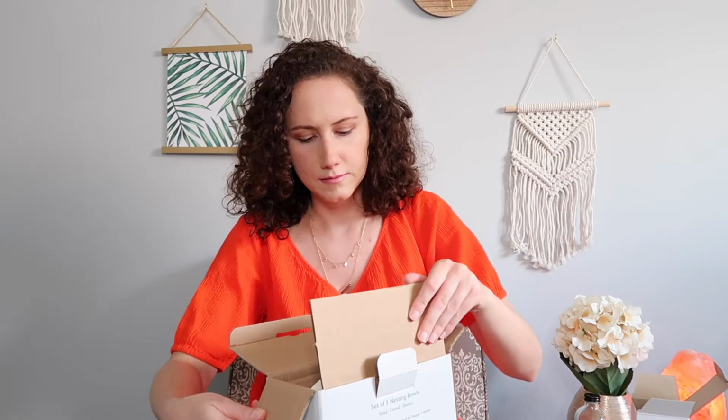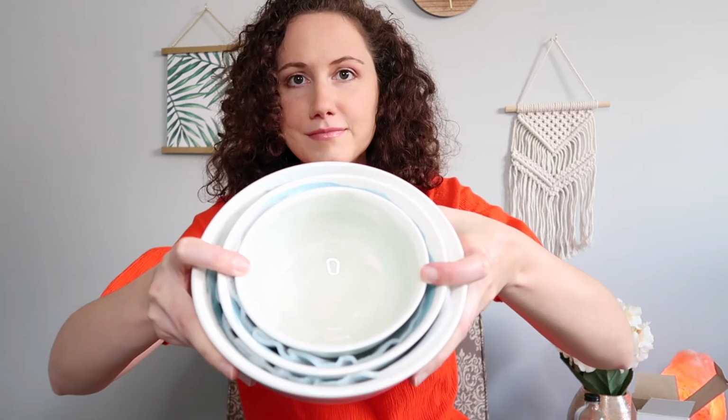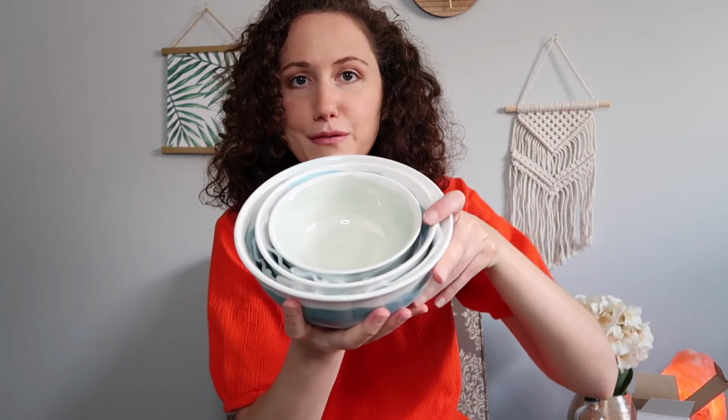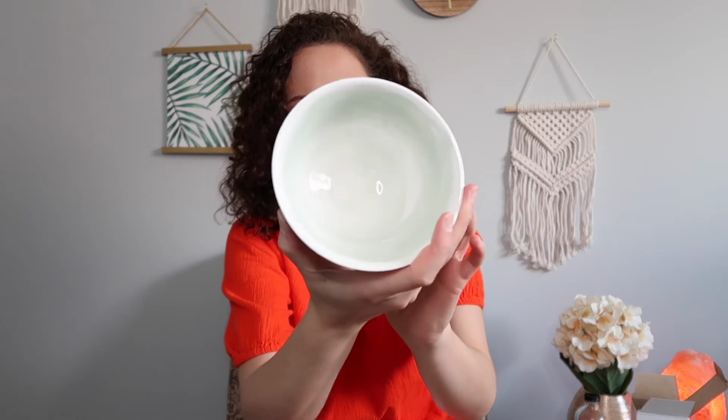The last thing in the box. So this is by Pepper and Vetiver, and they are a set of 3 nesting bowls for either salad, cereal, or dessert. Oh my gosh, these are gorgeous. I don't want them to fall, so I'm holding on. They look too nice to use. I like how they are hand painted.